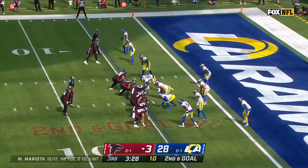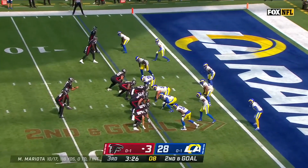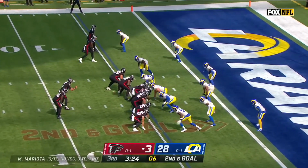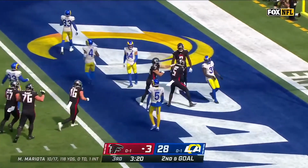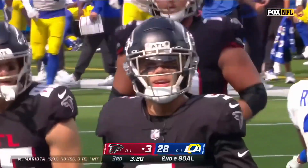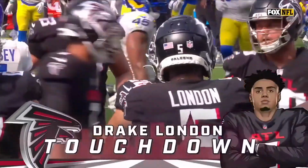Arthur Smith is bringing a mobile quarterback this season to try and change some of those numbers. Second down and goal. Mariota on the slant. It's Drake London with the touchdown, his first NFL score.